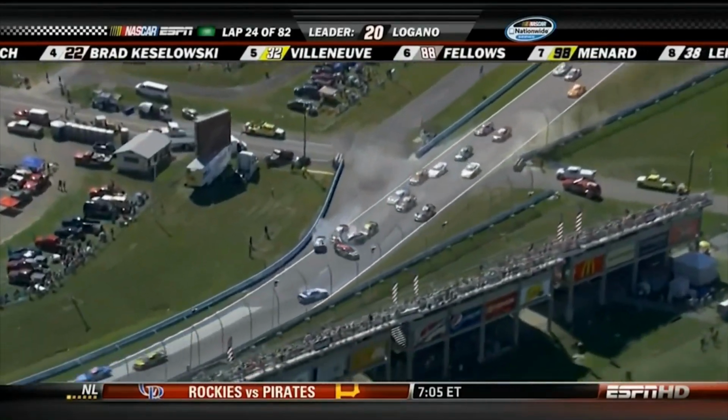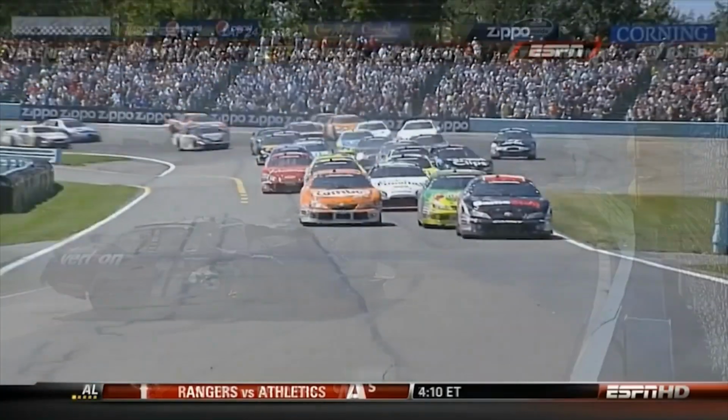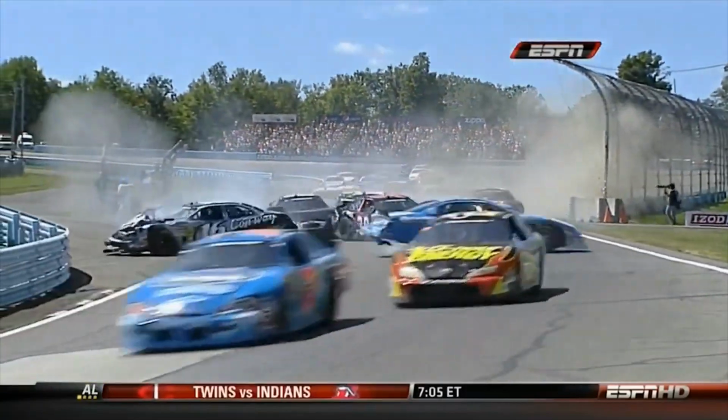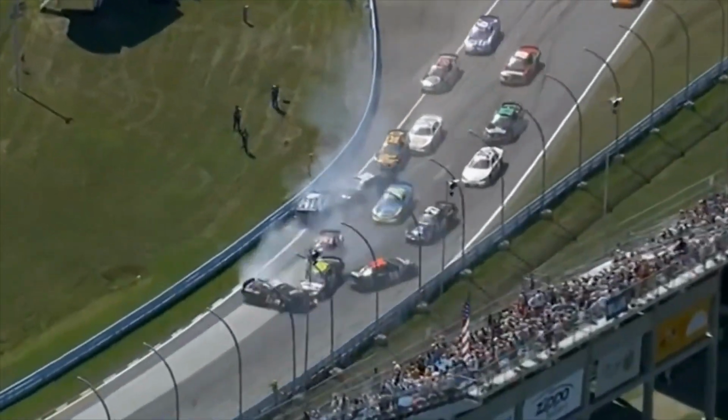Further up. That's Allgaier. Caution's out. Oh, my, look at this. Tony Raines, as it just stacks up there. We got cars stacked on top of Harvick's cars. See Brendan Gaughan there? That penalty's so costly to Harvick, he wouldn't have been back in that mess.